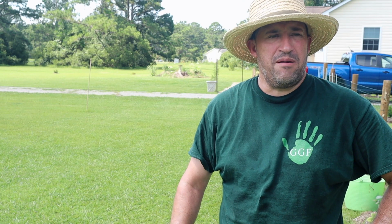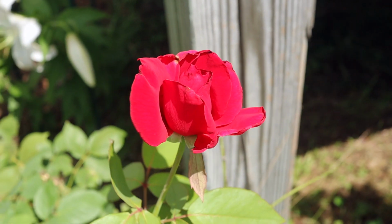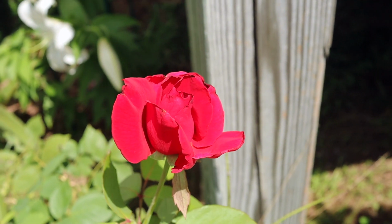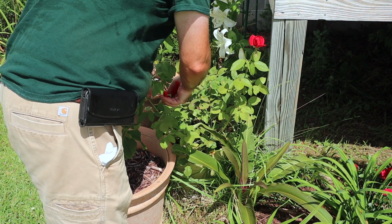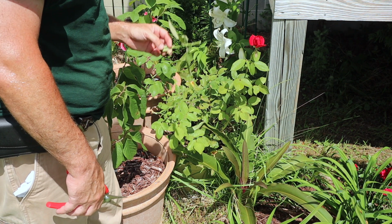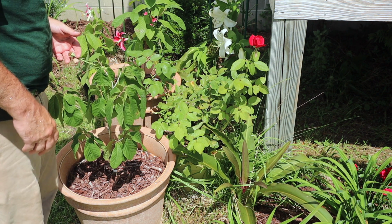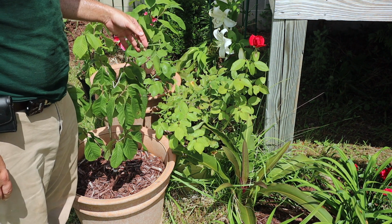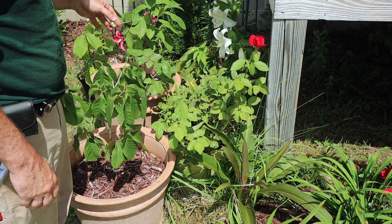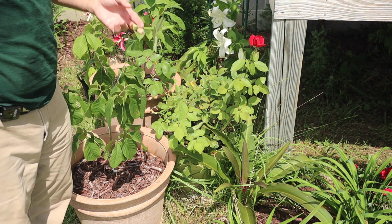I'm going to go to the front. I'm going to deadhead that Mr. Lincoln Rose. We'll take a look at the crater, and I think that'll wrap it up for today. I just had one blossom recently, so I'm just going to take that out. It's dead now, obviously. I don't want it to go to seed. Still have the one. And overall, the rose is looking pretty good in its pot. Again, I'm going to try to get this into the ground by the end of this month, hopefully. I was hoping last month, but best laid plans. Let's take a quick look at that crater.